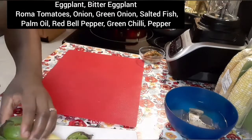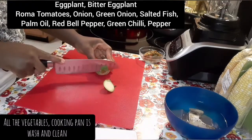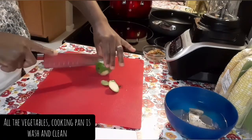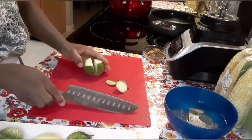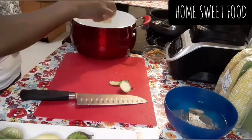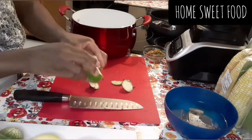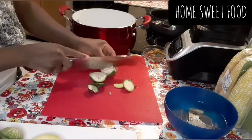So at this point, I cut the eggplant into 2 or 4 to make it easier to cook, and also to check if there are some that have gone bad that I need to take out. This type is good. I got this eggplant from my Asian market. You can also check any African market if they have it. That type is not good, so I took it out.